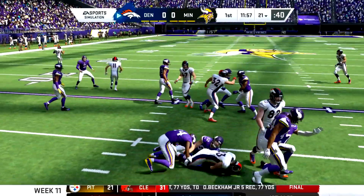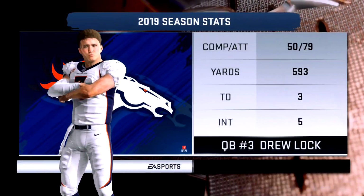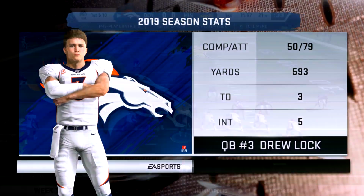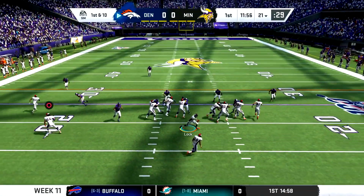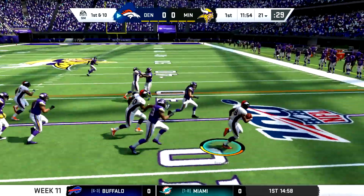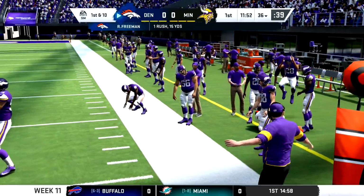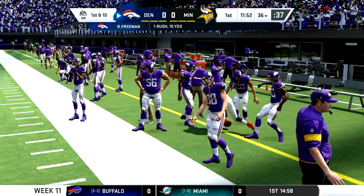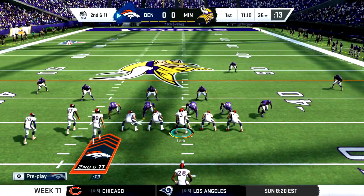Devontae Booker on the return. Can't make it far past the 20 as Drew Lock takes the field. Tough matchup all the way around here against Minnesota with their front four and the playmakers in the secondary. We start with a run to the outside. Here goes Royce Freeman getting around Eric Kendricks, and then Harrison Smith lays him out. It is a first down, and Freeman gets right back up.